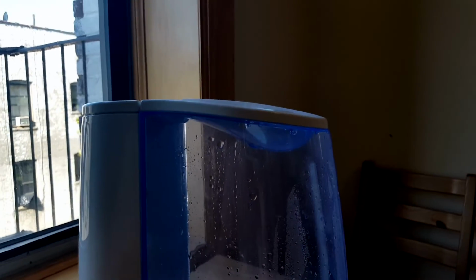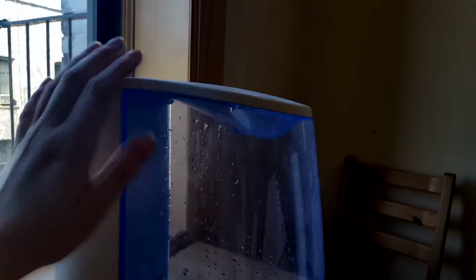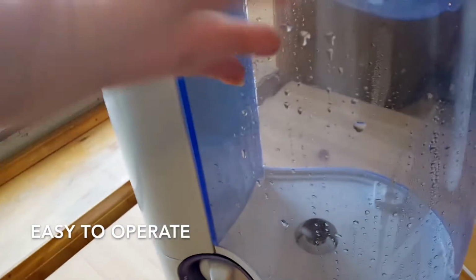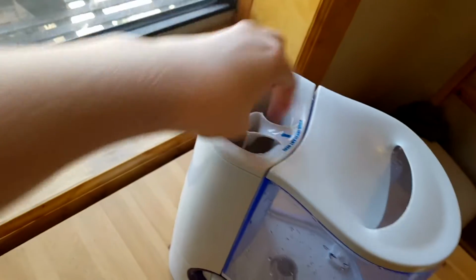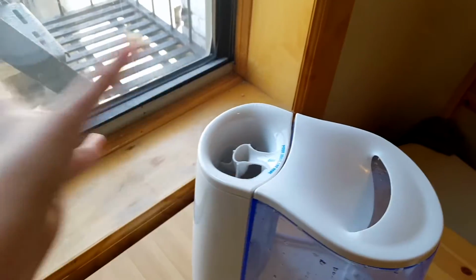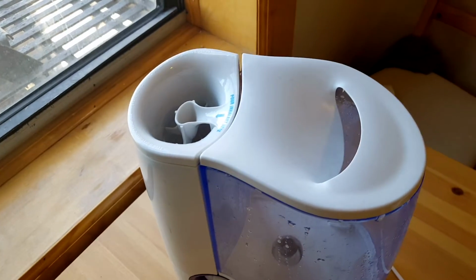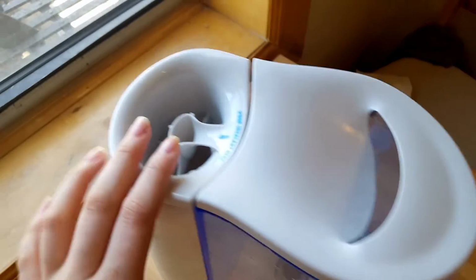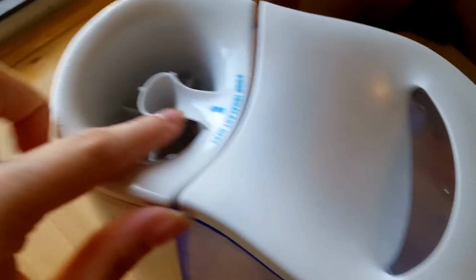It diffuses 95% bacteria-free mist into the air, and basically you fill this up with water. I'll demonstrate in a second. And then the mist comes out of here and fills the air around you in the room. I like to keep this near my bed, not too close. You don't want any trouble breathing, but just enough to really clear your passageways and make a difference.